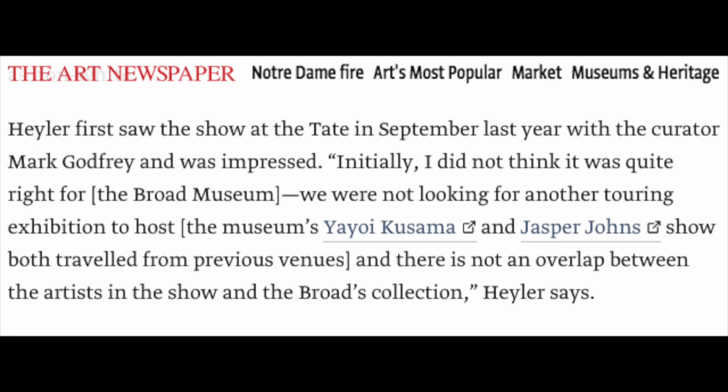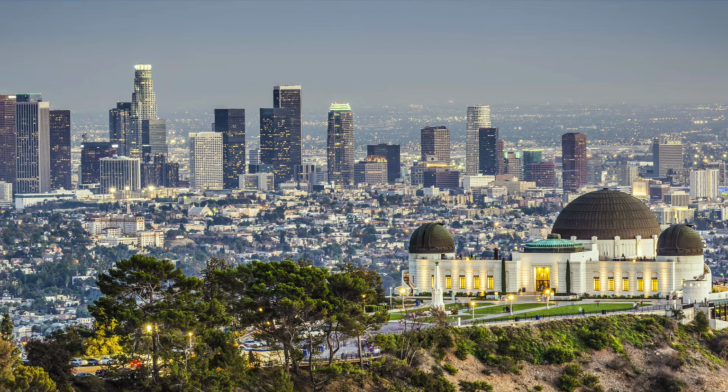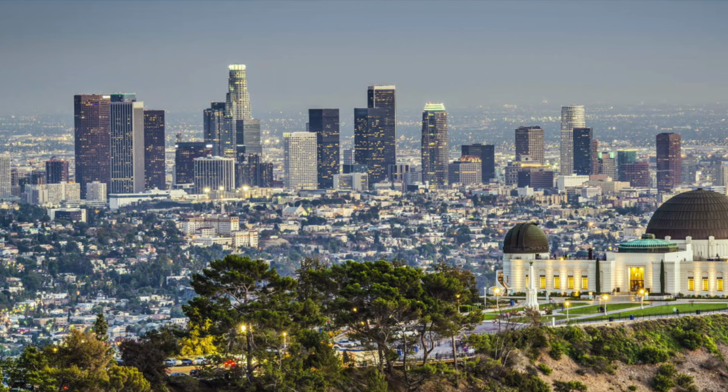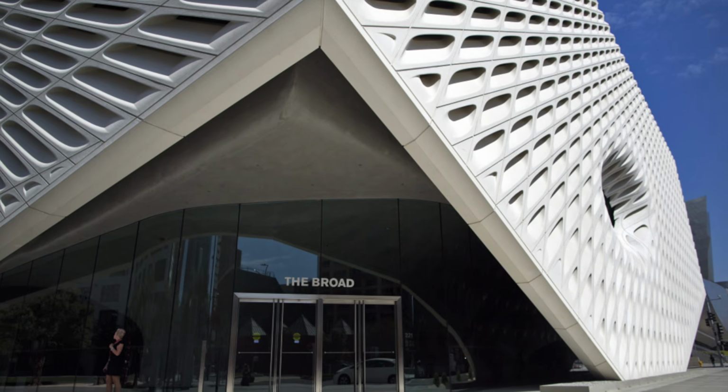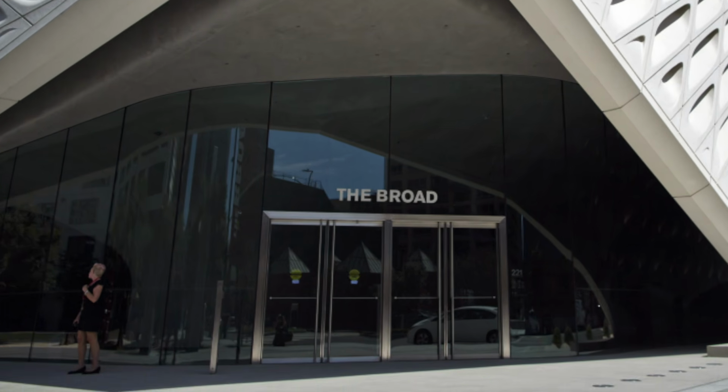"There is not an overlap between the artists in the show and the Broad's collection," Heiler remarked. With many of the featured artists spending a significant part of their careers in the city and surrounding areas, Betye Saar and Purifoy are among the most notable. The biggest question I have for the Broad's acquisition team is, why not?